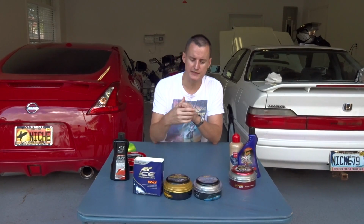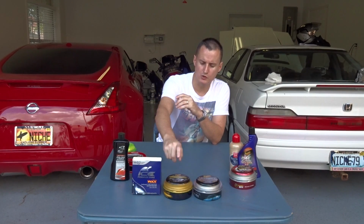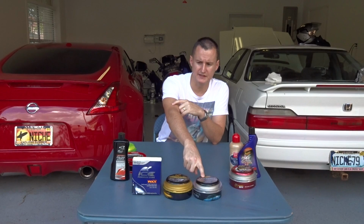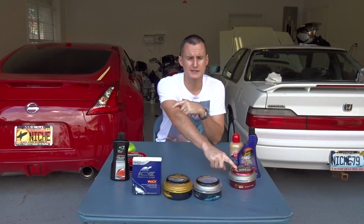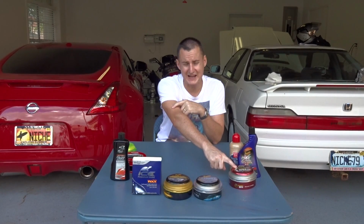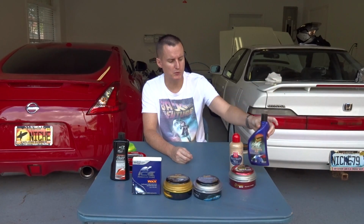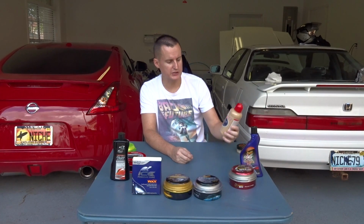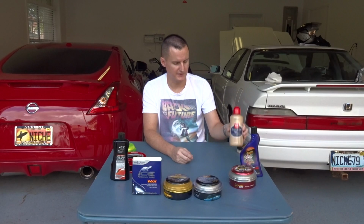Price-wise, let's do a quick price rundown. The Ice paste wax is about $11 or $12. The Gold Class is about $9. The Ultimate paste wax, I think this was around $20. The liquid version is around $18, a little bit cheaper. Your regular Meguiar's cleaner wax is about $9, right around there. Your NXT liquid wax was also around $18, $19. Griot's Garage Best of Show Wax, I think this is around $15 for this little thing.